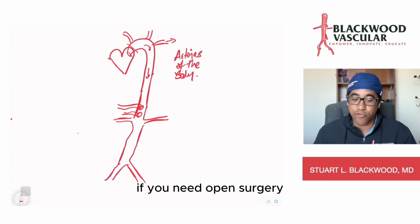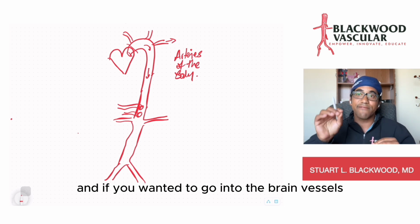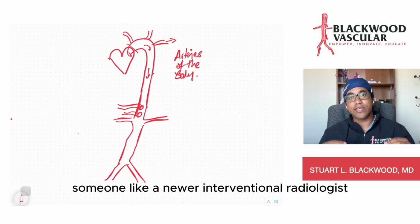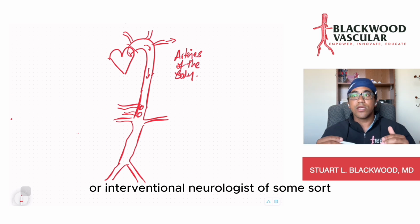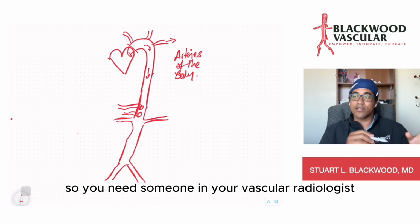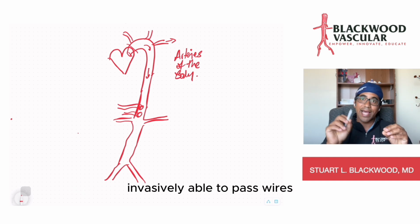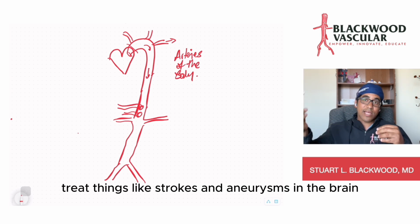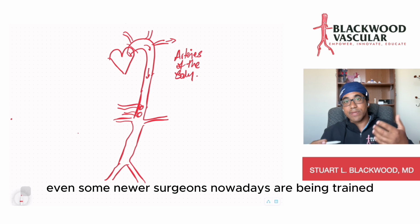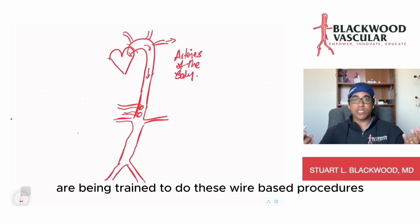If you need open surgery, remember we talked about open versus minimally invasive. And if you wanted to go into the brain vessels minimally invasively, you need someone like a neurointerventional radiologist or an interventional neurologist of some sort, a neurovascular radiologist. There are all these different terms, but you really need someone who is able to minimally invasively pass wires and catheters or treat things like strokes and aneurysms in the brain. And even some neurosurgeons nowadays, in my generation, are being trained to do these wire-based procedures also.